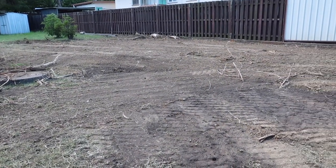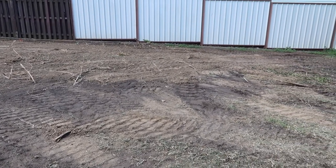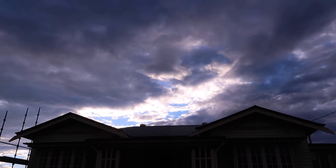So we removed two trees, but we planted 30 hedges instead, and we did a lot of other jobs in the mix. That's another weekend at the Sunshine State home.